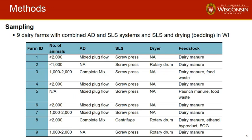So we sampled 9 dairy farms in Wisconsin. All of these farms had separators, actually 8 had screw press, and only 1 had centrifuge. 7 farms had also digesters. 2 of the other farms had a bedding recovery unit, which means they separated the manure with screw press, and then separated solids were dried with a rotary drum in both of these farms to be used as bedding. One of the farms with the digester also included a drying step. So digester, separation, and then drying the separated solids.